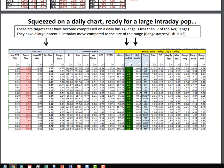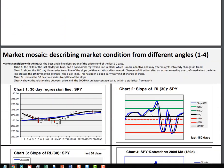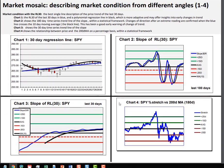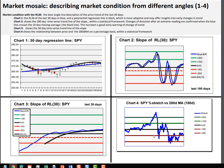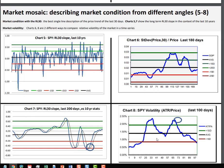You can see in the market mosaic the tightly compressed price action lately, stabilizing here. The slope of the 30 still above average, but hovering right along the long-term normal. It's just been a period of quietude and stabilization, but we're coming to, again, a checkpoint or a critical state. Are we going to get a resumption, or are we going to get a collapse? And if it breaks below here, then look out below. Market mosaic showing the same things.